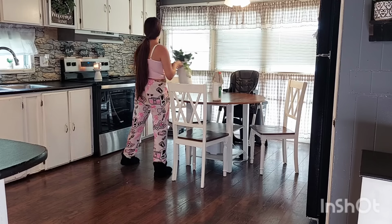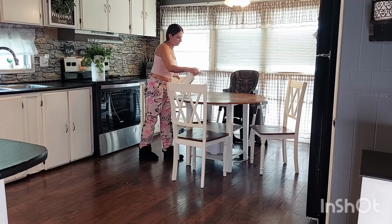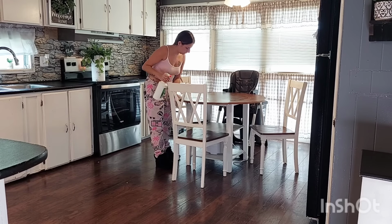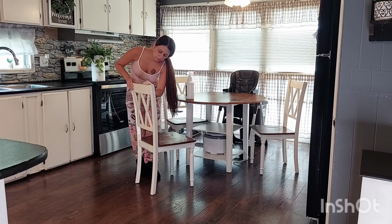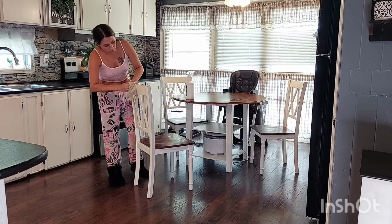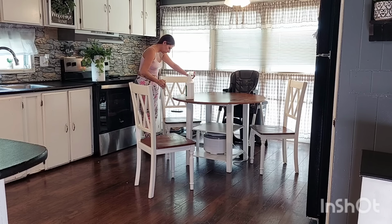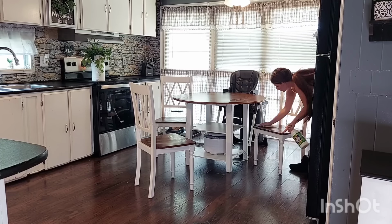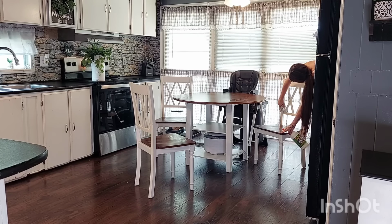I cannot wait to pull out all of the fall candles and get the fall scents going in here. I cannot stress how excited I am for cooler weather and fall time to come, because I love summer, but what's the sense of summer if you can't get out and enjoy it with this heat? The heat here in Kentucky gets up to almost 100, and it's just miserable. You cannot do anything outside. So we've just been staying inside and trying to make the most of it.